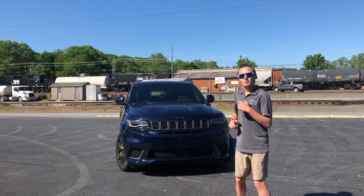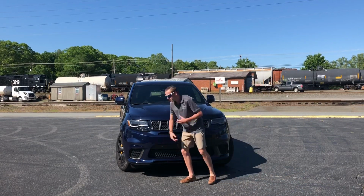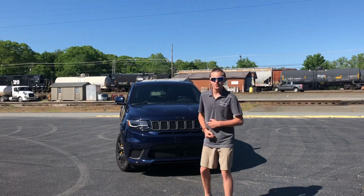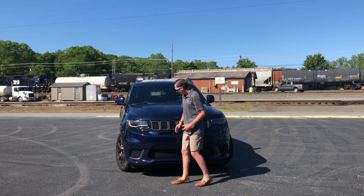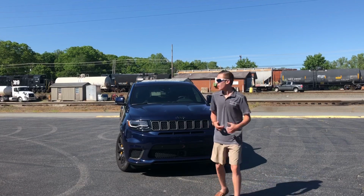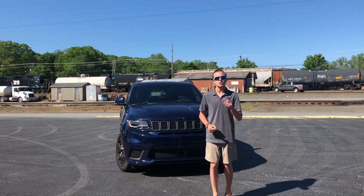First off, unlike the base model Grand Cherokee, this is more aggressive. There is a giant lip on the bottom, it just puts it out there. It says, alright, look at me, I'm mean, and I'm coming after you. This car looks so much like a beast. Daytime running headlights, honeycomb grille, fully functional, sucks in a lot of air, and the hood as well sucks in a lot of air to fuel that 6.2 liter V8 that is supercharged.